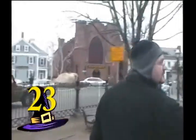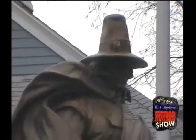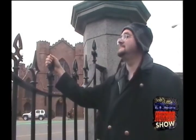Witch Museum? Which one? Can you imagine having this surrounding your house? How kick-ass would that be? This is beefy too. Like you can hit this with a car and you're not gonna go anywhere. Oh, we need to take this with us.